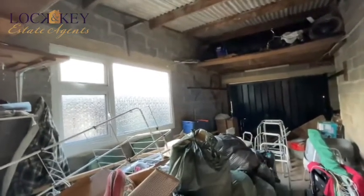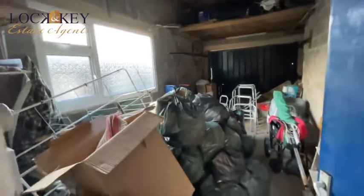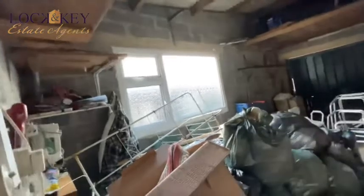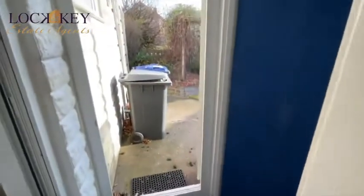There's a bit of power, I think, in here that's connected. Obviously a personal door to the back and an up and over door to the front and a double glazed window to the side. Spin the camera back around and let's take a look outside.